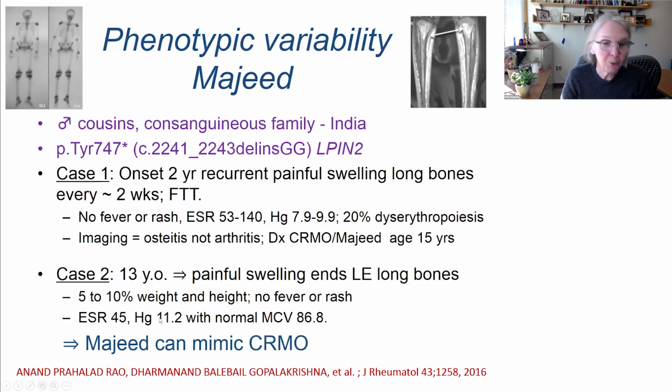He had pretty normal hemoglobin. It's a little low for a 13-year-old boy, but did not have the typical low MCV that you would see in Majeed syndrome. So both, I think, were treated with IL-1 blockade.